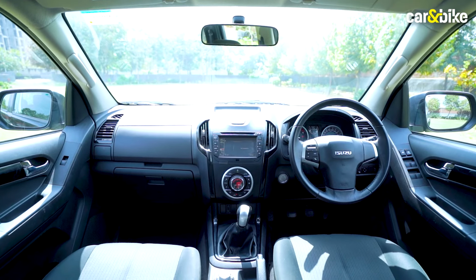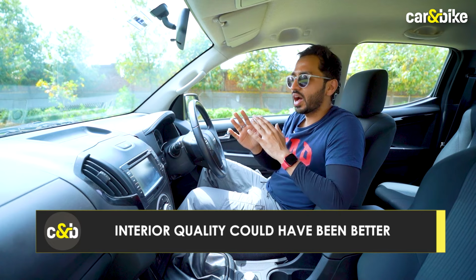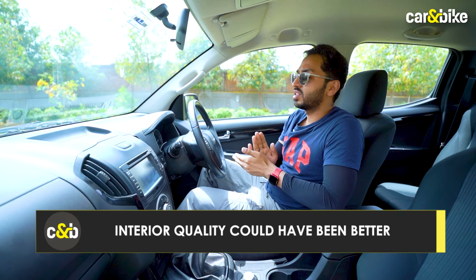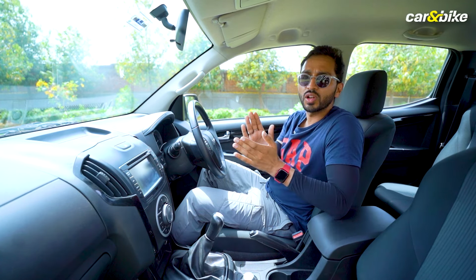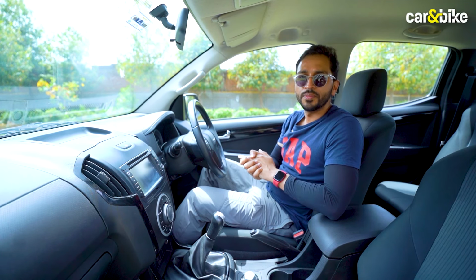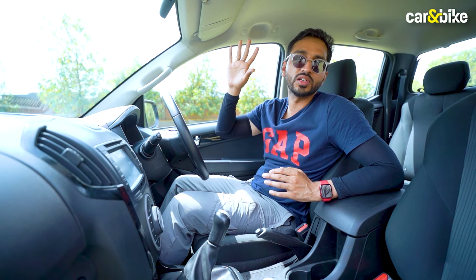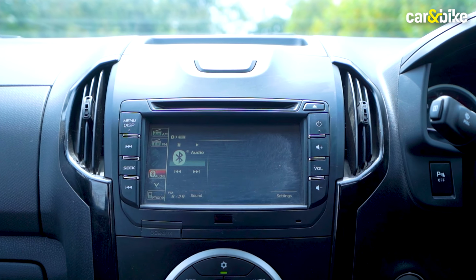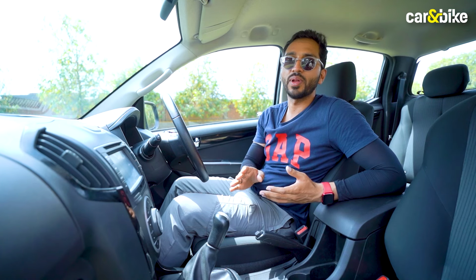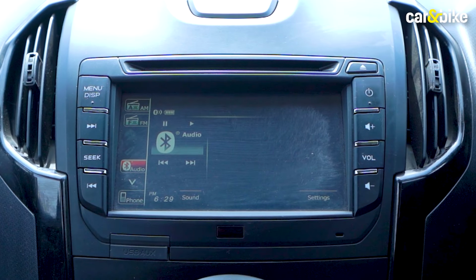The interior layout is quite outdated, and the plastic quality is not the best out there either. So when you're paying for a car that's going to cost around 34 lakh rupees on road, you are expecting better quality. The feature set is also as old as the truck is, so you get the same features that you got 8 years ago. The touchscreen here is quite outdated. You don't get Apple CarPlay or Android Auto in this. You get a CD player though, so you can relive all those old school memories with this.